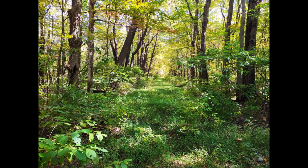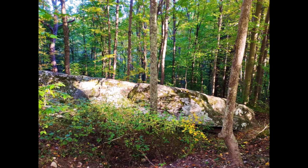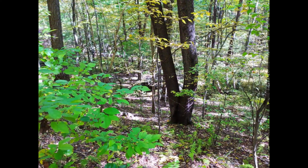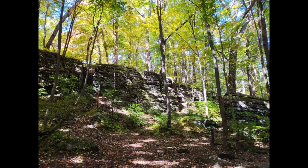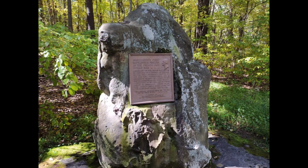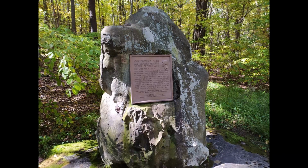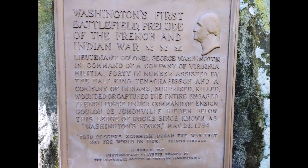So the year is 1754, and George Washington, yes, that George Washington, is 21 years old and a lieutenant colonel in the British Army in charge of Fort Necessity, where he is fending off the French push for influence in the area. His Indian scouts alert him to a group of French soldiers hiding below these boulders, and George Washington attacks them first. One of the French escapes and walks 60 miles to what is now known as Pittsburgh to alert the main French contingent. Among the dead is the commander of these soldiers, Joseph de Jumonville, a very well-known nobleman in France and very close to the king.